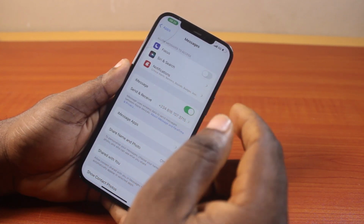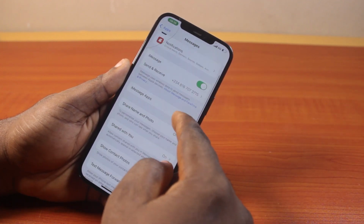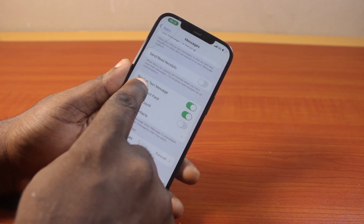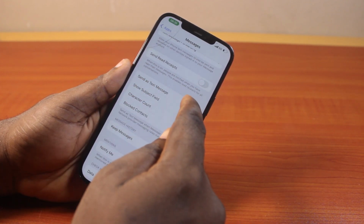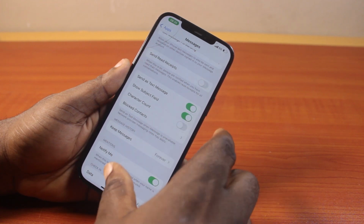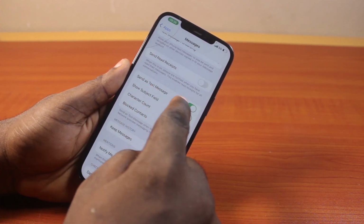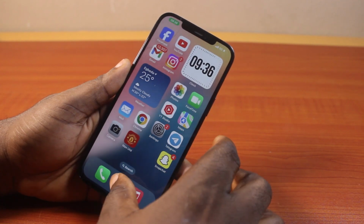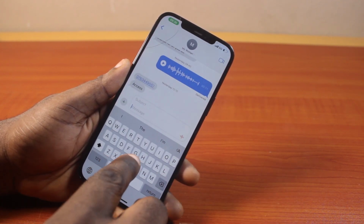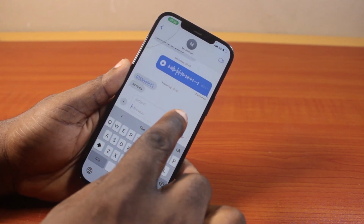Alternatively, if the receiver does not have iMessage, you can always send your iMessage as SMS. All you need to do is scroll down here and click on send as text message. Once you turn on send as text message, when next you want to send an iMessage on your iPhone and the person is not using an iPhone, the message will be sent as text. Suppose you disable send as text, then open the iMessage application. Then you can see this person is using iMessage. I'll be able to send a message to this person using iMessage.